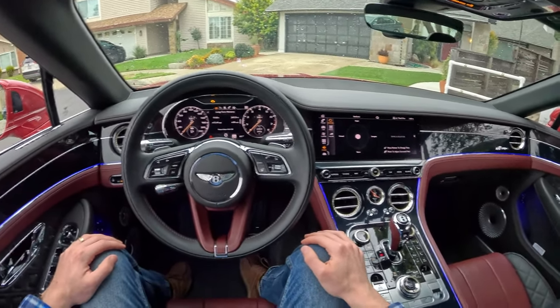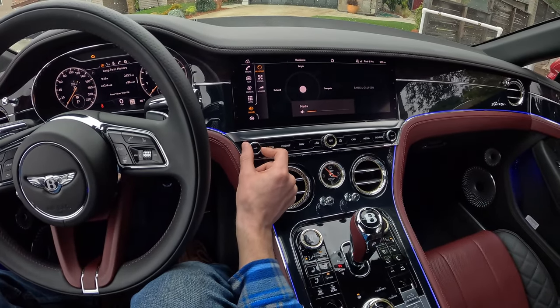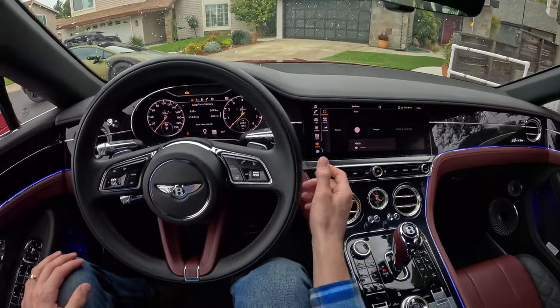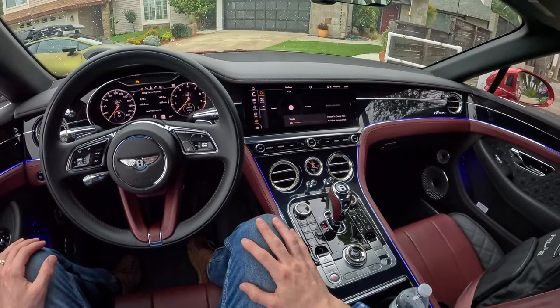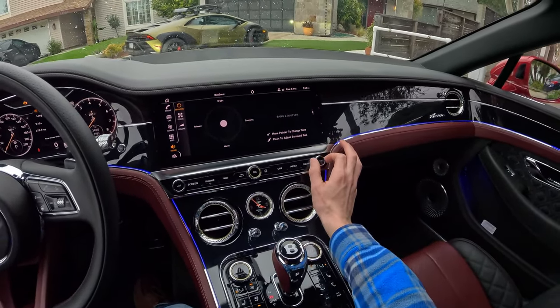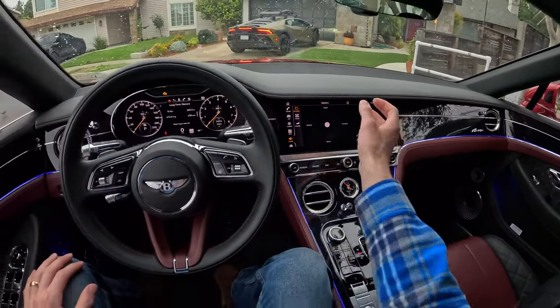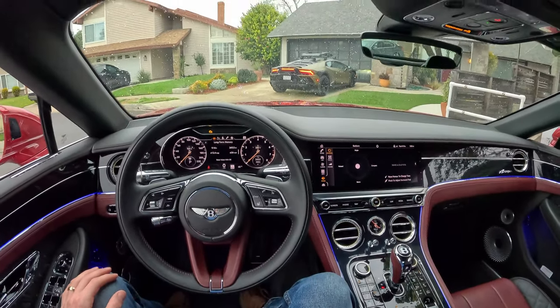For audio controls here in the Continental, you have a volume knob right here. Very easy to adjust. Some good clickage. You also have a volume roller on the right side of the wheel. For track selection, you have this knob right here. You can scroll back and forth, right? Yep, just wanted to confirm. And then you have track selection right where you like to have it, on the right side of the wheel by the volume adjustment.